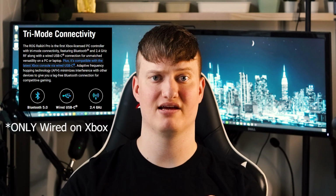Now, outside of the sweet OLED display, this controller works on PC as well as next-gen Xbox consoles and can be connected one of three ways. So it can be a standard wired connection, a wireless Bluetooth connection, or wireless via the 2.4 gigahertz dongle, which is great that they added that flexibility.